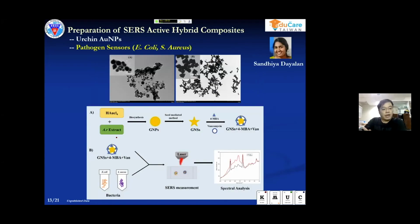And next, this study was performed by Cynthia, the young lady, okay? She prepared urchin-like gold nanoparticles like this, as the TEM image shows, and further used them as substrates for pathogen sensors. The pathogens we show here are E. coli or S.